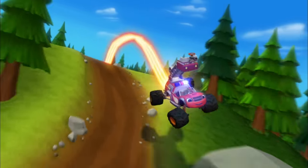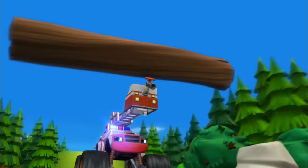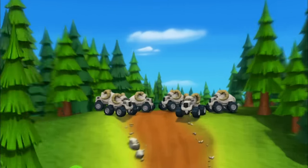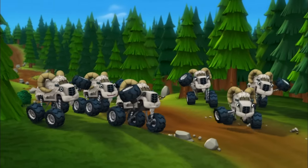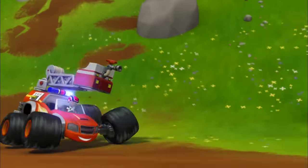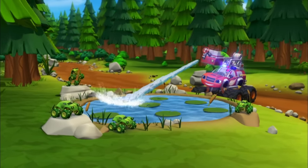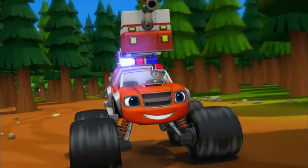Firefighters, here we come! We got the call, we gotta go. No time to waste, so let's roll. A hero's job is never done. So day or night, this engine will run. We're fired up, help us on the way. We're fired up, here to save the day. We'll race to the rescue as fast as we can. There's a fire.